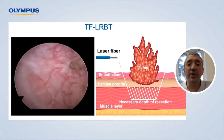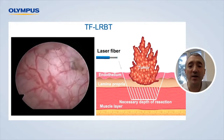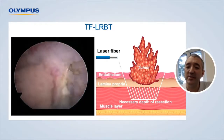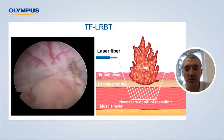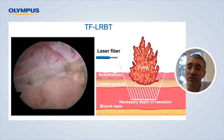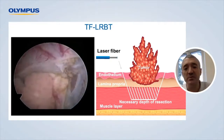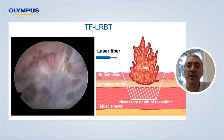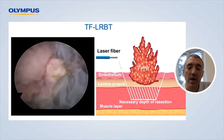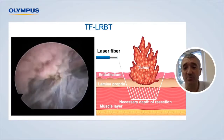So, a picture is worth a thousand words. Let's see it. 1 joule, 10 watts. These settings we now use for effective tissue cutting with excellent hemostatic effect and no carbonization. Usually, the surgery starts with a circle incision around the tumor. The incision is made about 5 to 7 millimeters away from the tumor. It is continued deeper until the muscle layer is visible. You may see that there are no bleeding vessels and hemostasis is almost perfect.